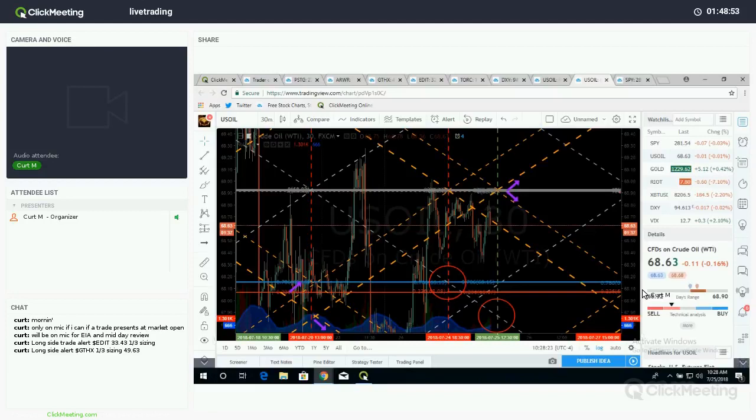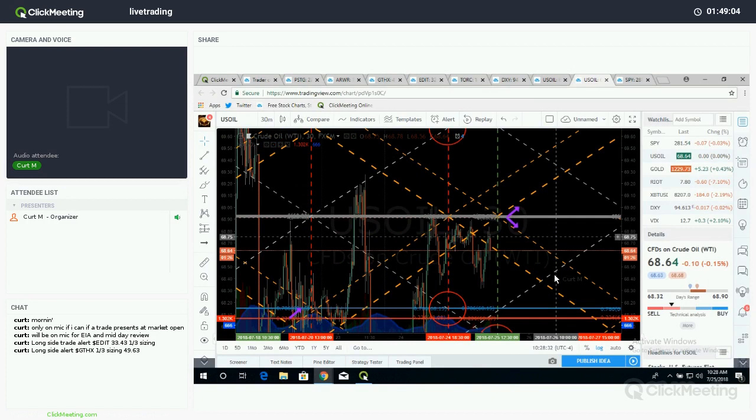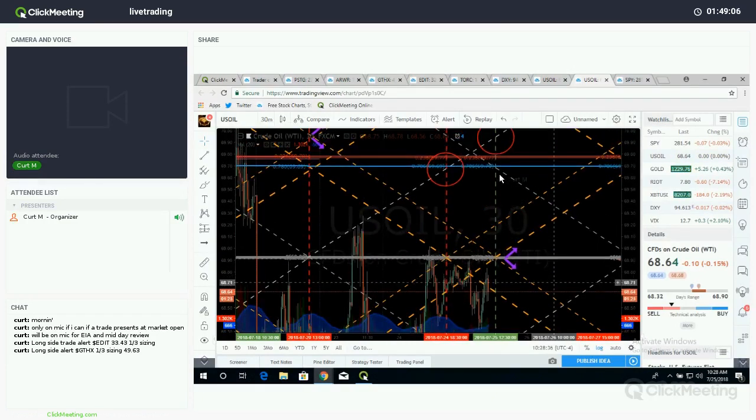Sorry, let's try that again. July 25th, 10:28 a.m. Just over a minute to the EIA report. Trade is almost right between the two targets. There's one on the lower channel and one on the upper channel here. You just follow the green line straight up, the green line straight down.